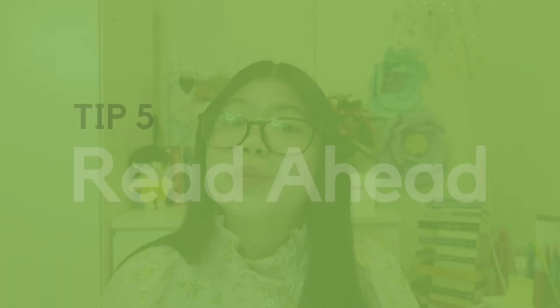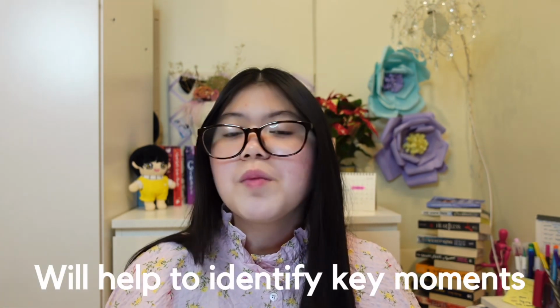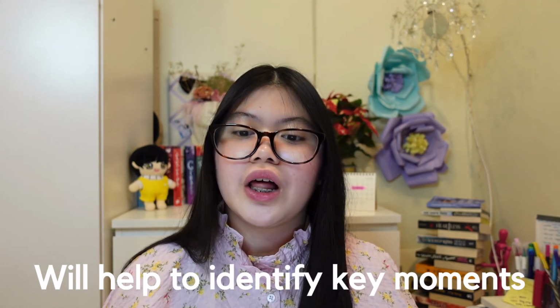Next tip is reading ahead, which is the most important tip. Rhythm and meter are part of the magic of storytelling, so a little pre-reading can make a huge difference. Flip through the pages before you start so that you know what happens in the story and can check that it is appropriate for your audience and the moment. This will help you to identify key moments for social emotional learning.